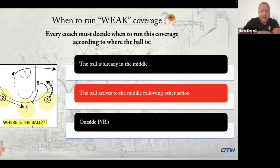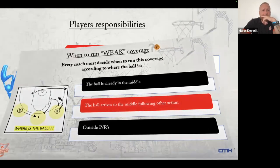If we talk about the outside pick and roll, we can see the player with number 3. If we talk about the ball already in the middle, this is player 1 before he got the ball, and okay, the middle option is: the pass is to 2, and then is a pick and roll. So these are the 3 different options.